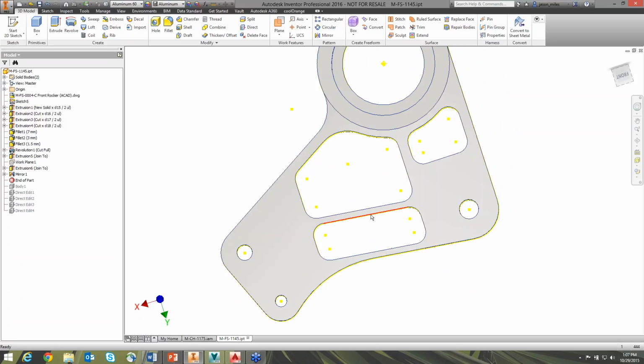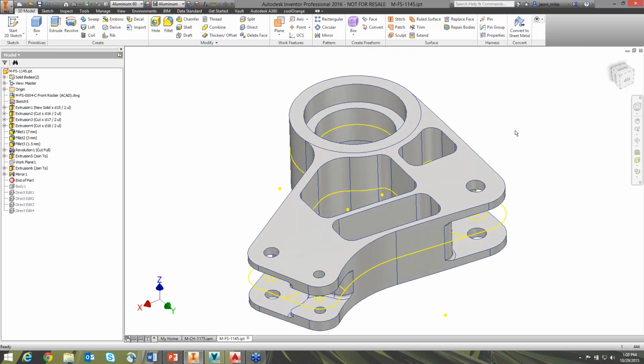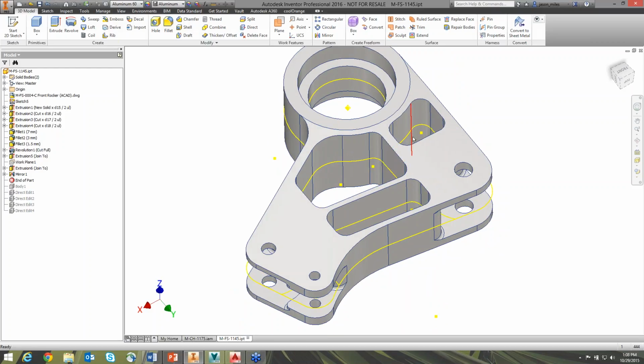Okay, notice there, our part has changed. Now, there's a few other things here possibly that we could do. Like I said, we're still in the design process. So what I want to do is maybe we go in and add just a little bit of material here on these cutouts, almost like if I was placing in a rib for some support.